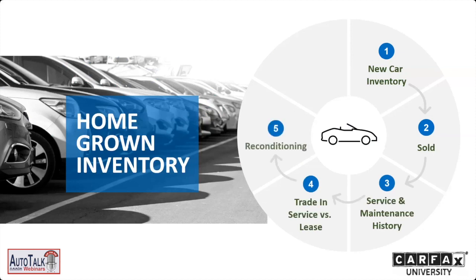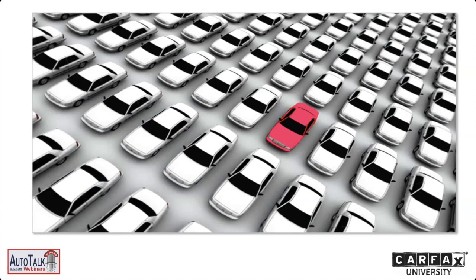Lease return adding even more value because the public perception of a person's lease car is that it's been immaculately taken care of. You've done all the reconditioning at your dealership, and now it's for sale in your used car inventory. You've had this vehicle its entire life cycle. It is known as homegrown inventory. It is the fastest selling, most profitable inventory there is. It is the most sought after inventory by consumers today. But you need to be able to tell them about it.